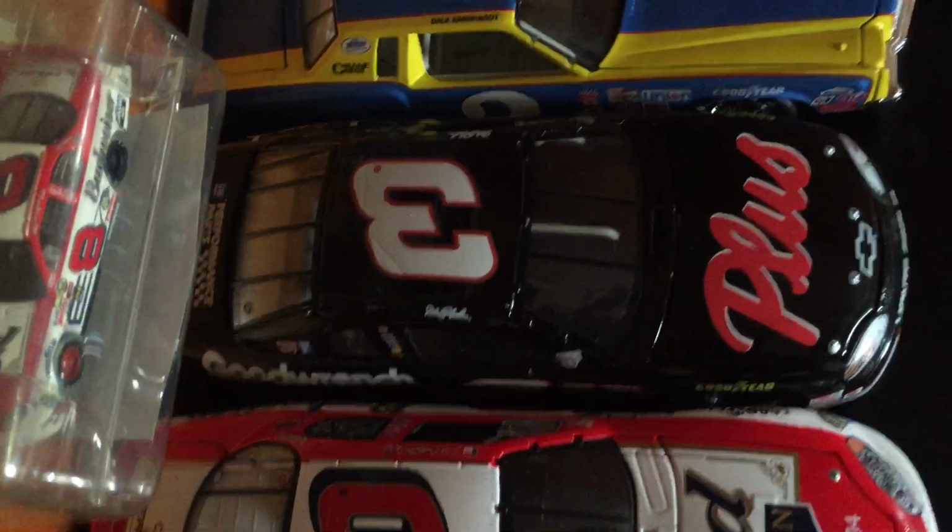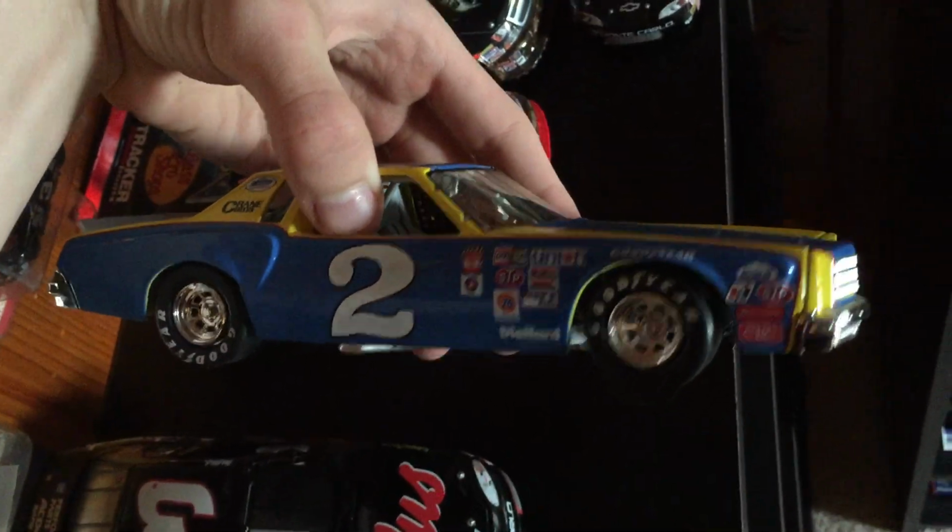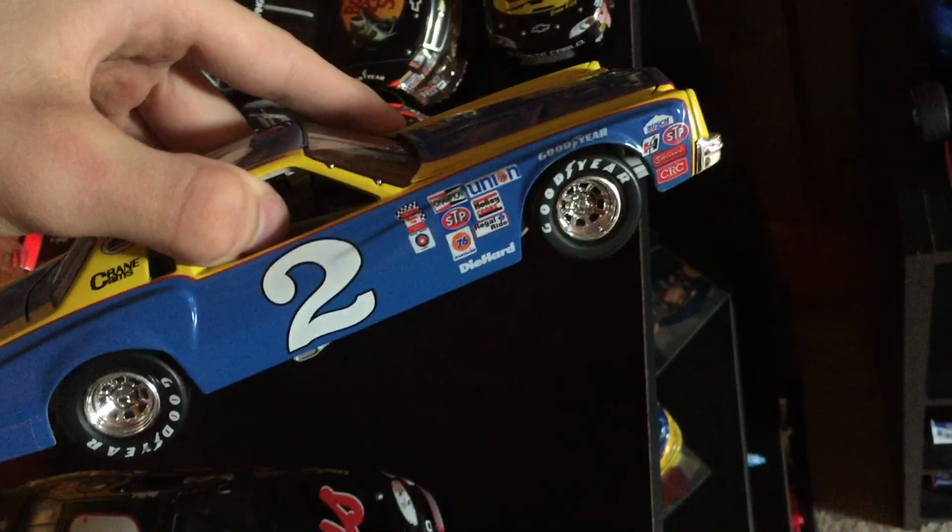2004 Daytona 500 win. Then we have Dale Sr.'s 1998 Daytona 500 win. And we got Dale Sr.'s rookie car, which was really cool to get. I think it's 1980. I believe it's, whoa. You guys missed that, but I knocked this car with my elbow, and it fell off.